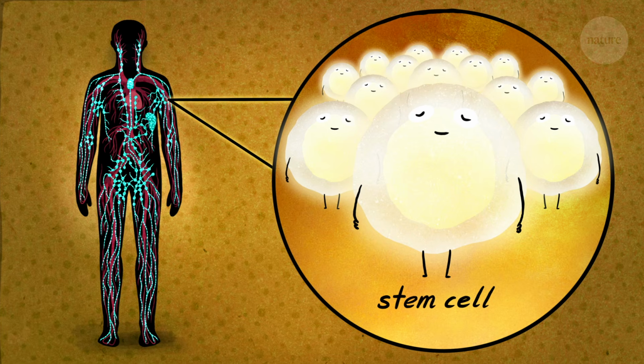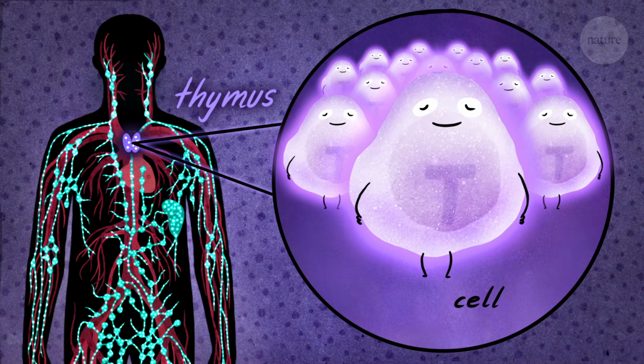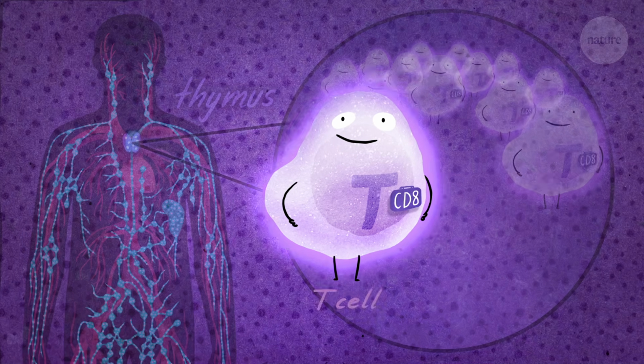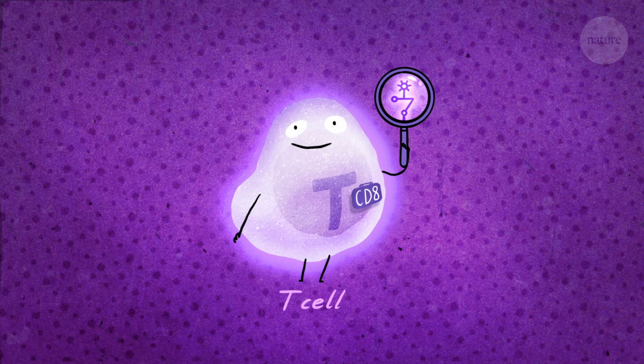Right now it's in the bone marrow, beginning its change from a stem cell to a more specialized cell. Next it travels to the thymus, where it matures into one of two types of T cell. This CD8 T cell has been trained and is ready to work. But because it hasn't yet been activated, we call it a naive T cell.